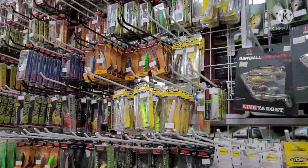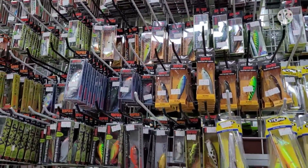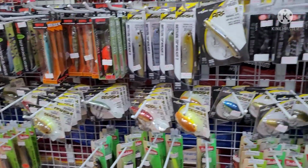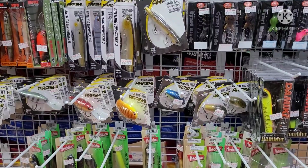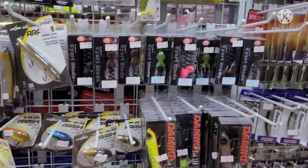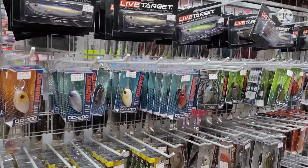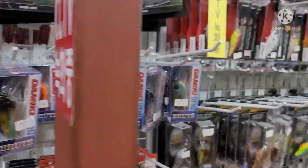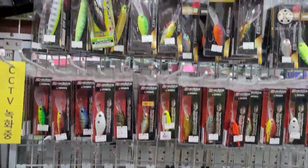Over here we have a small corner of US baits. So this is Storm, Rapala, Heddon at the bottom. It's a very small corner. This is pretty much all there is in terms of US baits. Most of it's Japanese or Korean. Damiki, I think they've been making a run. We're seeing a lot more of their baits in the States. I don't actually use them that much. I also prefer the Japanese baits.